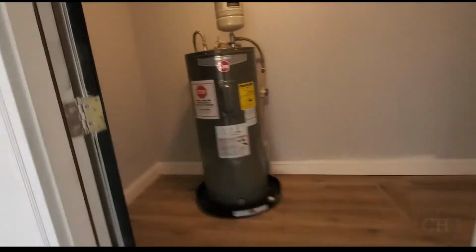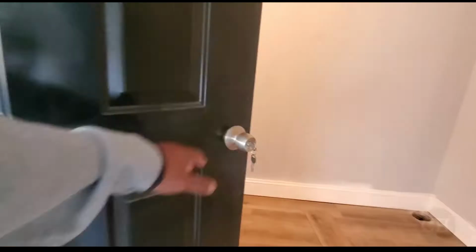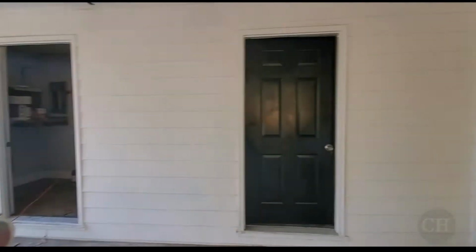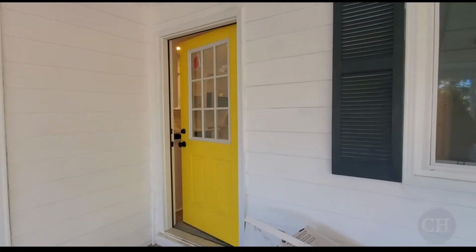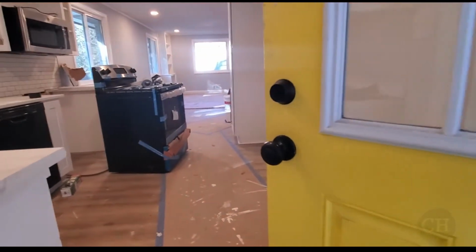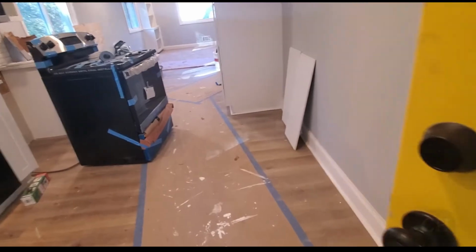Our doors have been put in. We painted the doors black. Here it is, let you see what it looks like. Both doors are painted black, while our main interior doors of the house are painted yellow. Black shutters. The house is black and white. All right, let's go inside of the house here with the yellow doors.